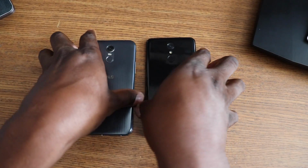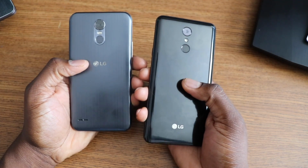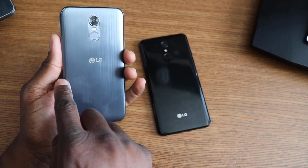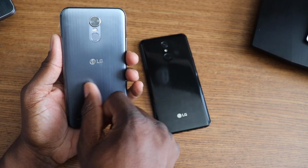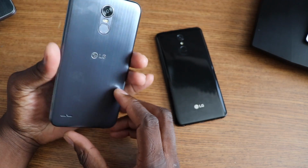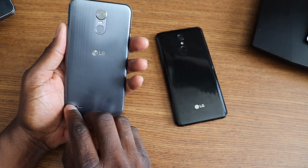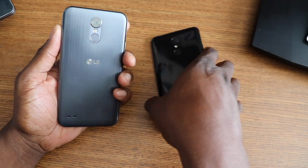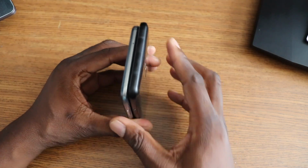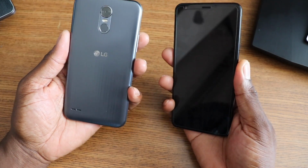So as far as hardware goes, this definitely, to me, looks better and feels better, because this actually has a little bit of texture on here. This has some texture. So yeah, I like the look of this metal look. I wish this was offered in different colors. Hardware-wise, obviously you got the newer body style here, but this is thinner, lighter, and I think it looks a little bit better, to be honest.